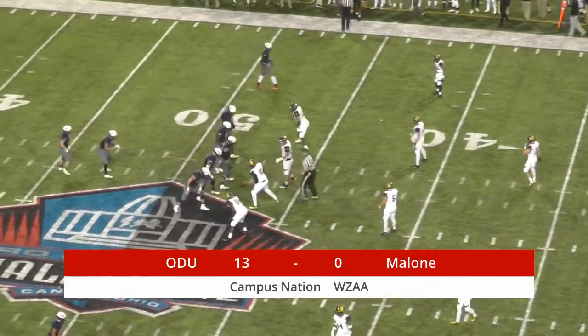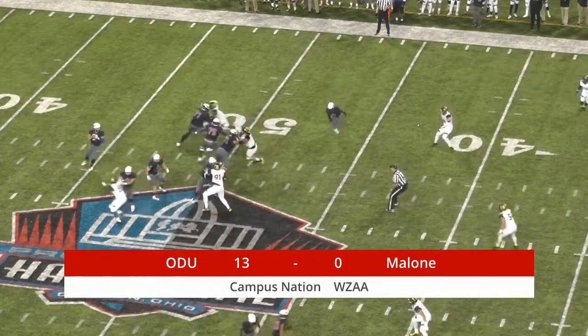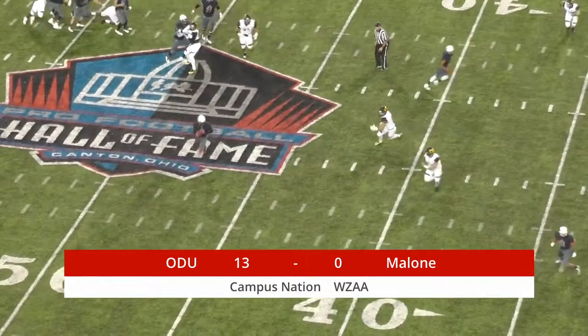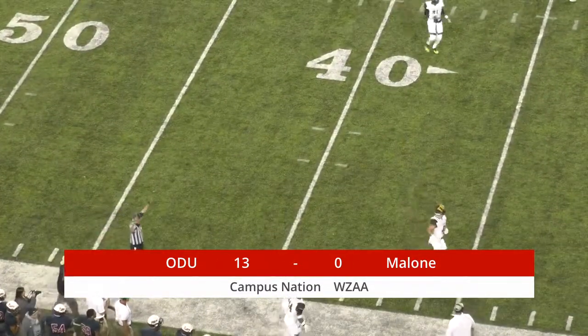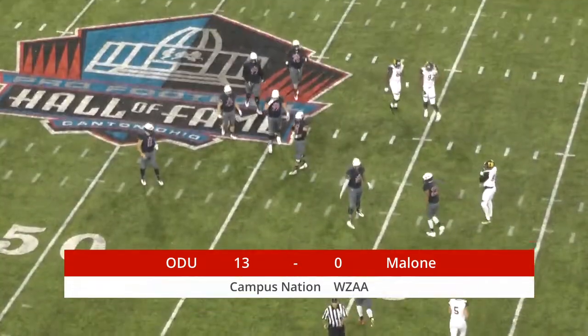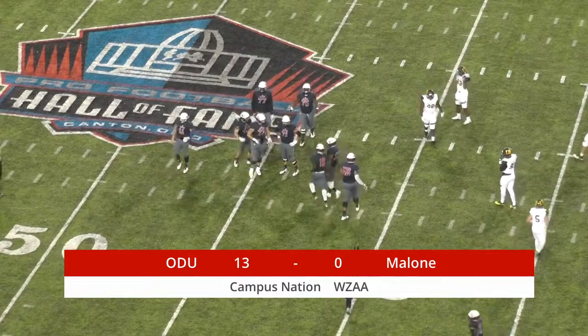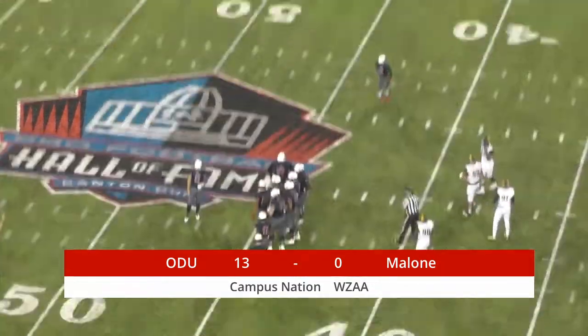3 receivers to the right, 1 to the left. Ikusi in the pistol. There's the snap. He drops. A wheel route again. And he hits the crossing route. And Ashton Doolin's able to get outside, out of bounds at the 40-yard line of the Panthers. And with 17 seconds to go, they've got a shot here, Chris.